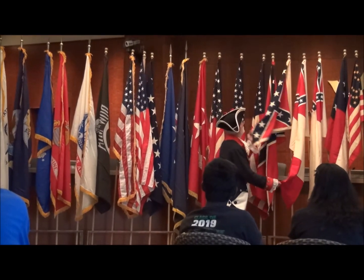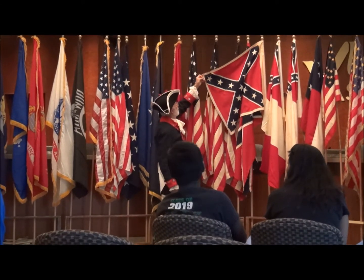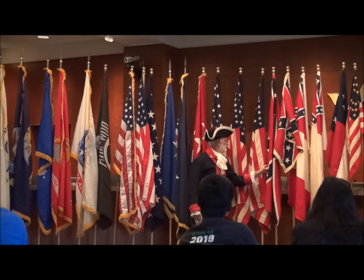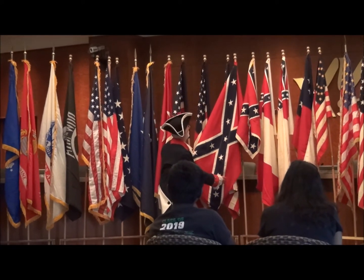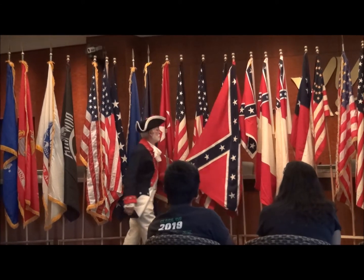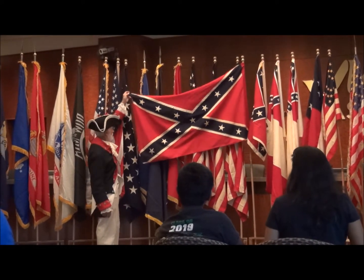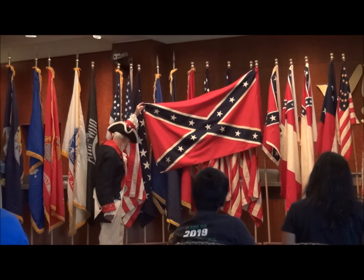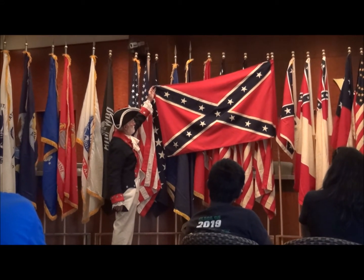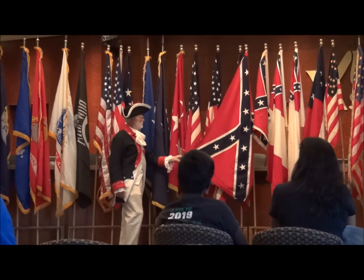The next one is their battle flag. Again, unlike what you see in the movies, this is what they carried in the battle. According to the cavalry, they would carry a 30-inch one, the artillery 36, and the infantry a 48-inch. The next one is the Confederate Navy Jack. It's not their national flag, as most people think. It was only used on their ships. It was not used by the Army itself at any time.